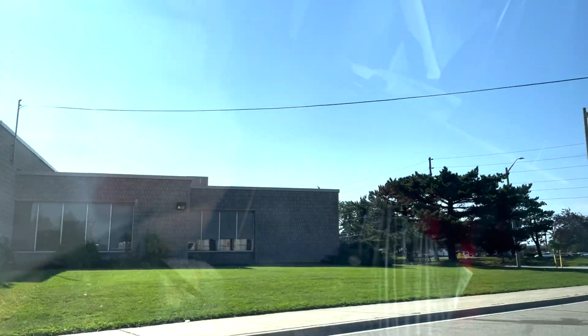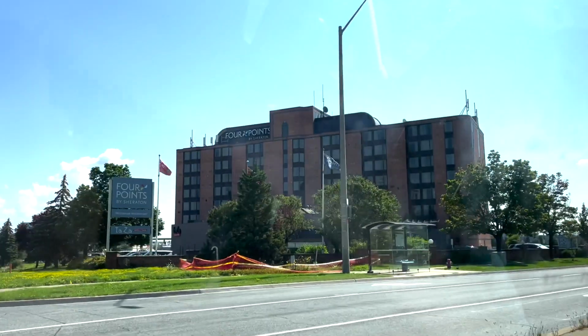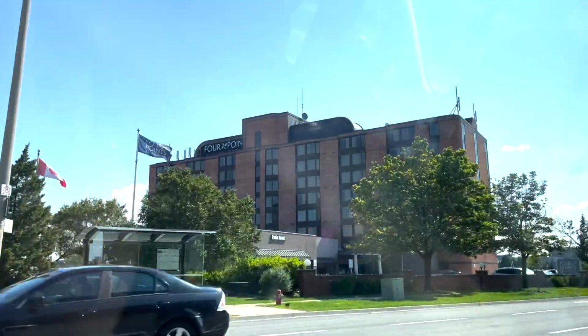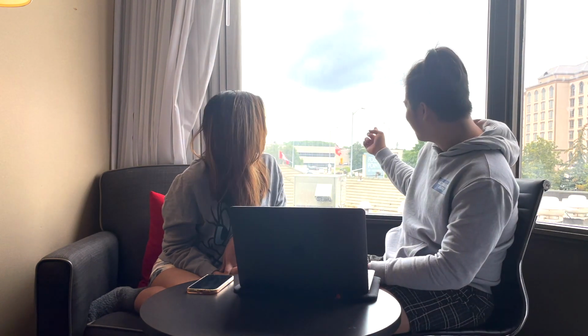So at the moment, nandito kami ngayon sa Mississauga, Ontario. We're doing our 14-day mandatory quarantine to control yung COVID. Mandated to ng government. So we are currently in a hotel. It's called 4 Points by Sheraton. Provided siya ng school ko. So we are on the 7th day. And as you can see, nasa likod namin yung flag ng Canada at saka ng Ontario ata.